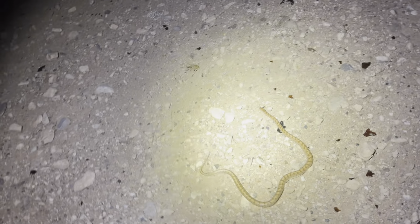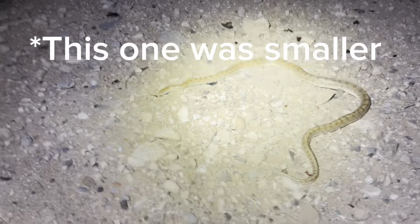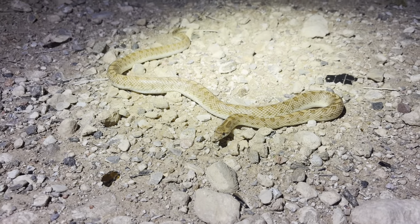So I am almost in the exact same spot. This snake was a little further up than that last one, and I think this is a different one because this one is ever so slightly smaller, but same species and everything. So yeah, another really good find. It's the 7th snake of the night. Yes, this is definitely a different one. It is smaller. It is not as long, but still a very mellow snake.